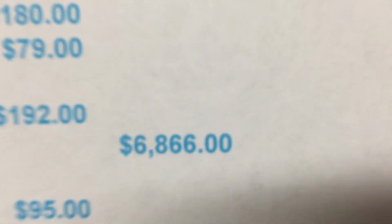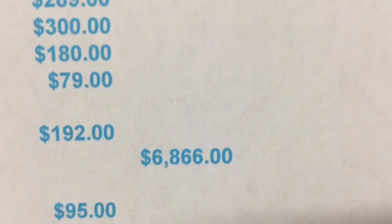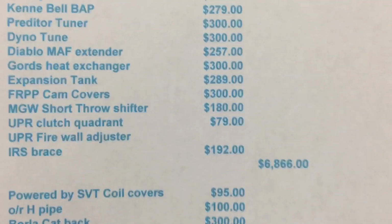But anyway, all in all, he spent about $6,800 in upgrades to this car. So that's $6,800 that I didn't have to spend. Assuming I would have done all of these things, and let's say I bought the car for $23,000, I'd be in the car easily $29,000, $30,000. Okay, so in that regard, it saved a little bit of money.